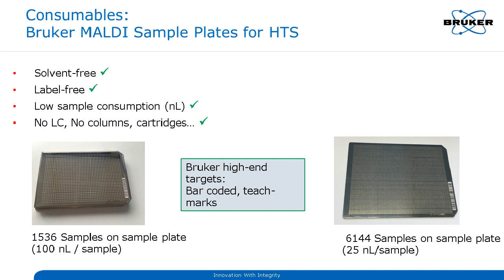So let's talk about money now. From the beginning of this journey, cost per sample was one of the most important parameters. MALDI in general offers low cost per sample because it uses very low volume, nanoliter, no labels, no solvent, no tubes, columns, and so on. The largest contributor were the MALDI sample plates, which are suitable for many MALDI applications, but they were too heavy to be handled by robots and far too expensive.